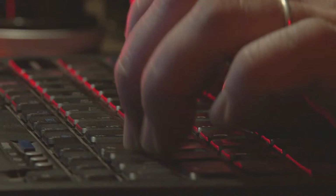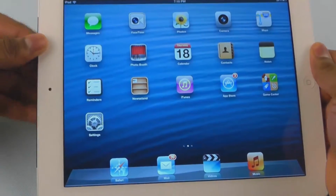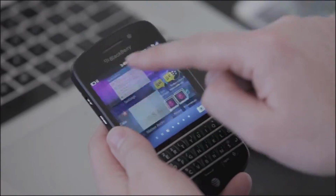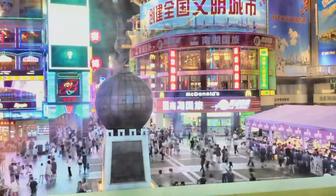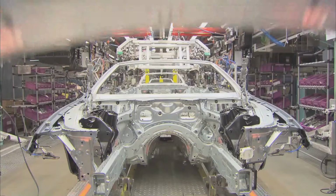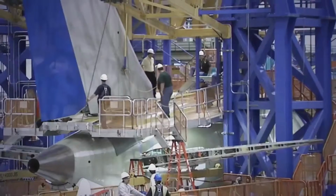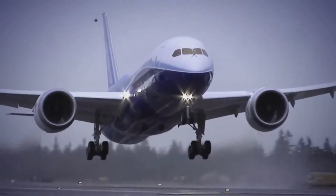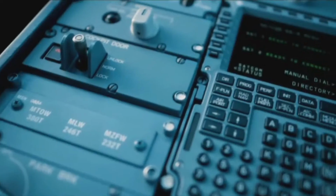Just look at our personal computing devices as an example. Our cell phones, laptops, tablets, and other devices come out to great fanfare one day, only to be labeled as obsolete and clunky after only a few months. In our consumer-driven world, that type of fast-moving change is okay. But when it comes to building large-scale, long-term items like cars, buildings, and aircraft, the process is slowed down to make sure those items are as safe and reliable as possible.